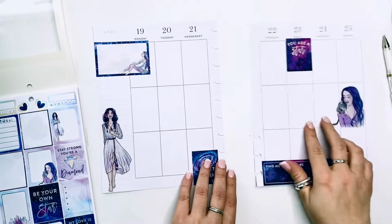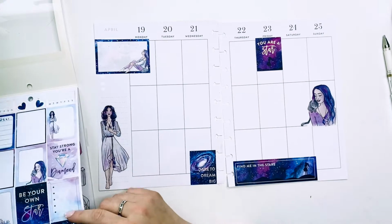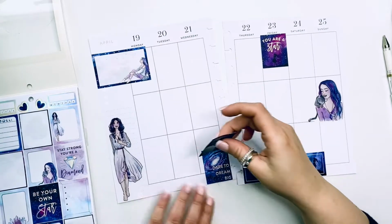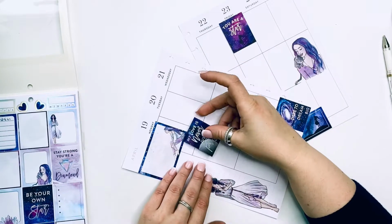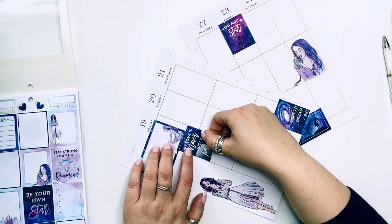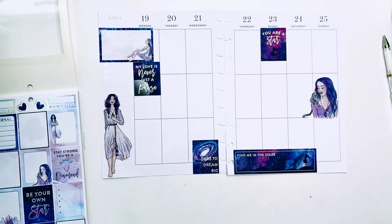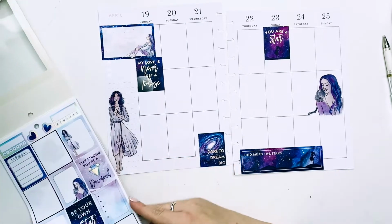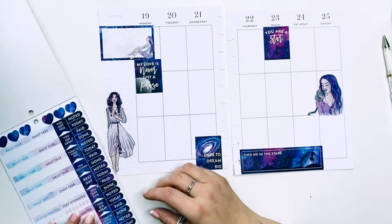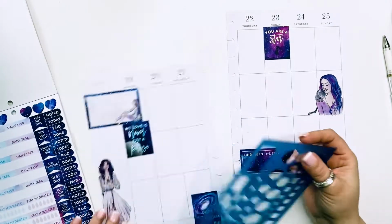I'm just adding things to kind of balance them out a little bit. And again, I love when everything looks the way it does. My love is never just a phase. Okay. Yeah, these are so beautiful. She did such a great job.